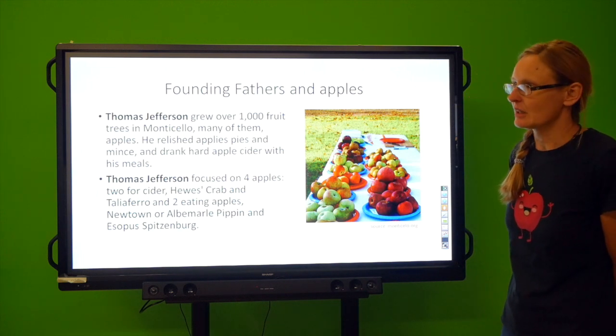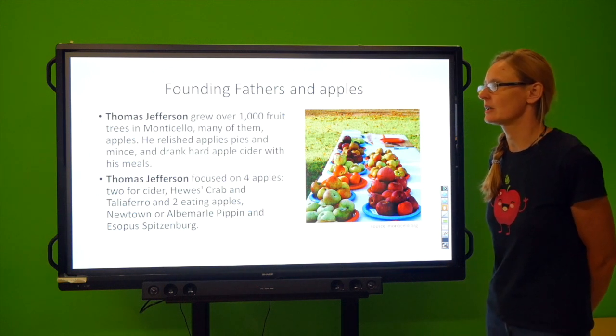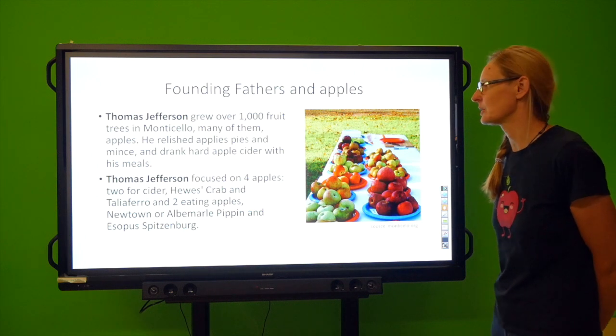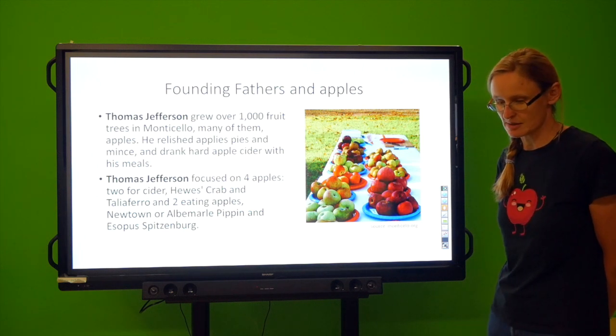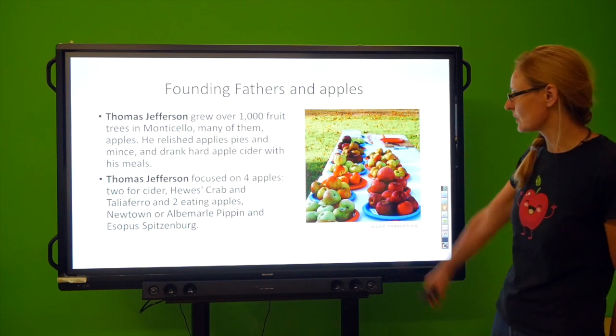Monticello every year holds an apple festival, I believe September or October. If you go there, you still get to see the grounds and where the apples are being grown, and where Thomas Jefferson grew his apples, and to taste some of the old apple varieties. This is just a sampling of the tasting at Monticello.